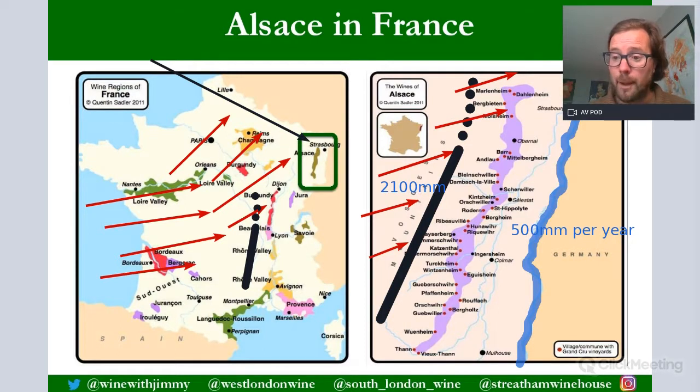So here you have igneous base rocks. So that's volcanic rocks, things like granite. And then you, of course, have sedimentary based. And there's lots of fault lines here. So they're very well exposed. So you'll find then huge diversity, village to village, vineyard to vineyard, due to this very distinctive plate activity showing different soils. So it's quite crazy.